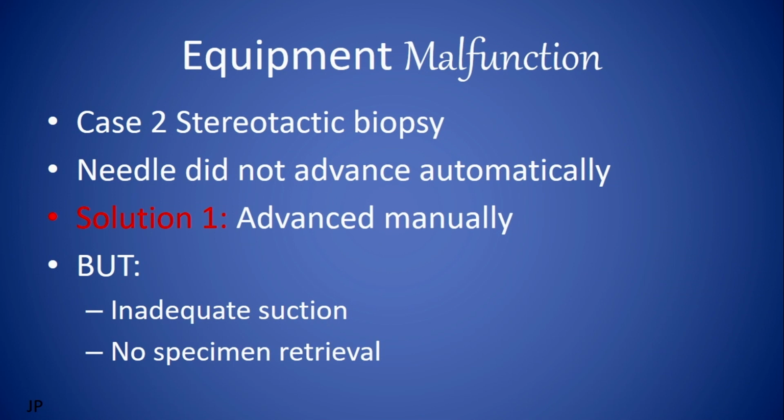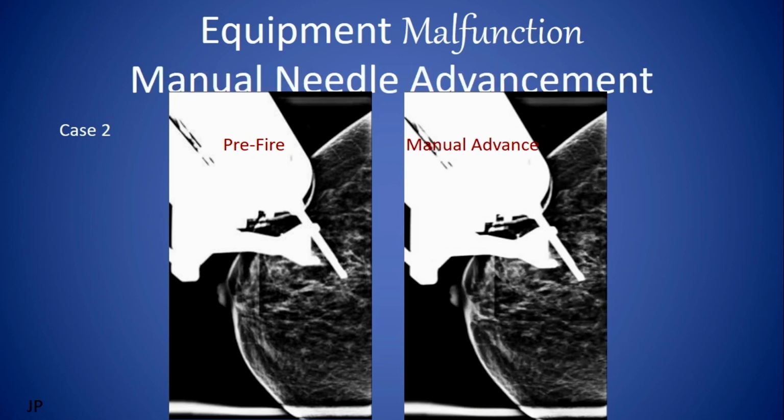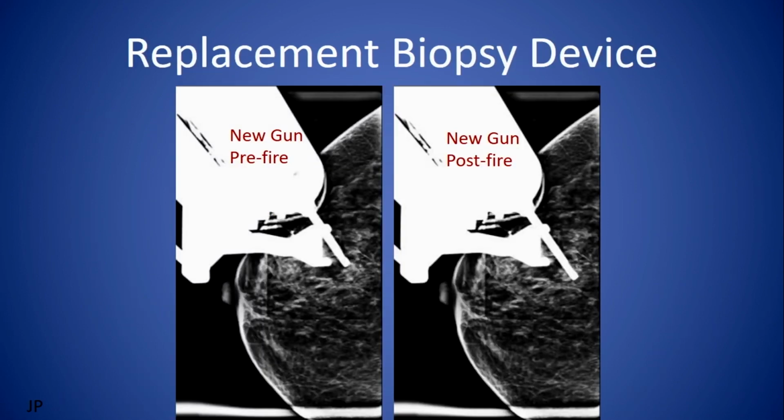Another example, we got the needle in the breast and fired it, but it did not advance automatically. So I said, that shouldn't be that much of a problem. I'll just dial it in, okay? So we did that, and this is pre-fire, post-fire. You see it didn't move at all. So I dialed it in, and it moved, and then began to take the biopsy, at which point nothing happened. Didn't even get the hissing sound from it. It was just like blank. Nothing. So same thing. You leave the introducer in place, take it out, and replace it with a gun that actually works. And this one worked.